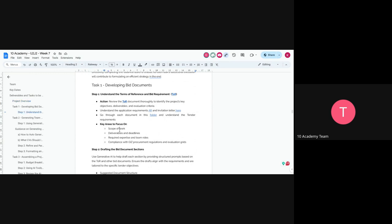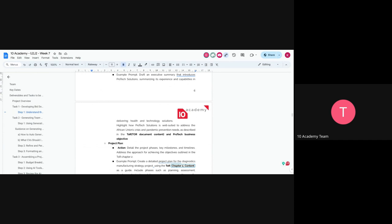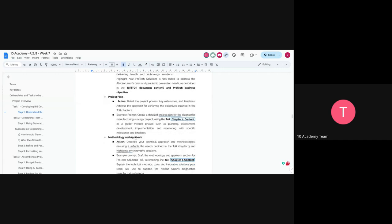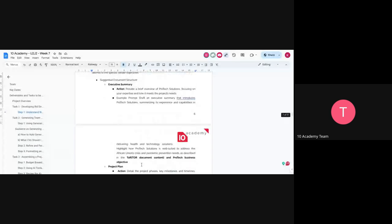So once you understand these things from the provided references, you can start working on the structure or what's expected. So you can start from the project plan, what's your plan in order to achieve the project that's outlined by the TOR, what's the method and approach that you are planning to follow, the team qualifications, previous experience, risk management, financial proposal, and then finally, after you did this, you can come back to the executive summary. But since we are going to be using AI, it doesn't really matter if you start from the executive summary. But yeah, this is the usual steps that you can follow. Did I answer your question?